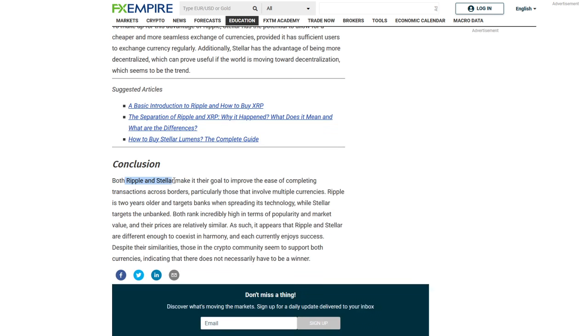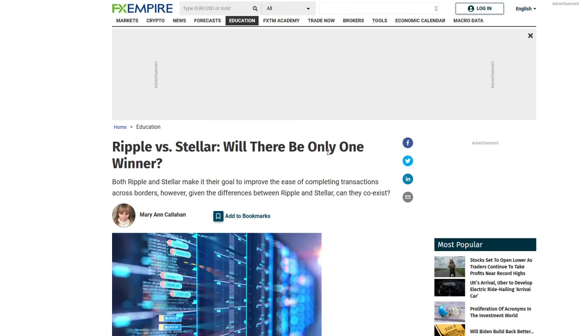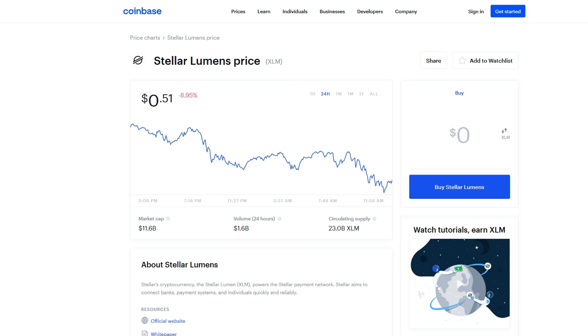So, in conclusion, both Ripple and Stellar make it their goal to improve the ease of completing transactions across borders. So that is obviously going to be the case here, that Ripple and Stellar both can make it long term. I think Stellar is definitely one of those coins though that looks fairly good because of the idea of decentralization. So the future obviously does hold a lot of people wanting to see decentralization take place. And everyone's really tired of that single entity control of the government, etc. So, like I said, decentralization, I guess I'm trying to say Stellar Lumens is a bigger heavy hitter in the decentralization category. So that's going to be a big deal, obviously, for Stellar Lumens holders to continue to see that kind of improvement. Why Stellar Lumens is valued at such a high price point right now of $11.6 billion market cap.